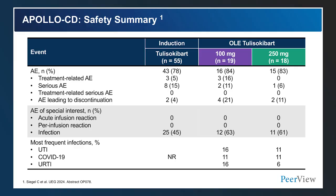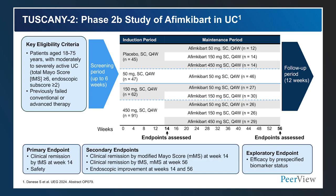Just as I showed you in UC, the safety data also looks quite good here. There's nothing terribly important that comes out of this, but we'll need much longer term data in larger populations.